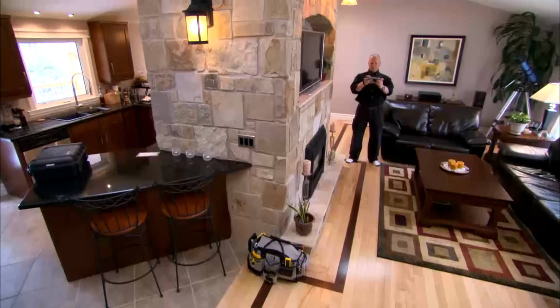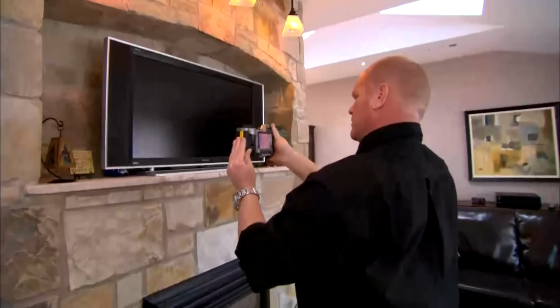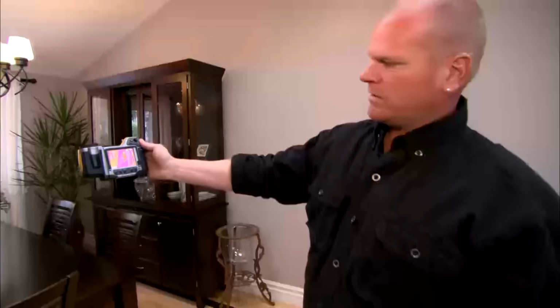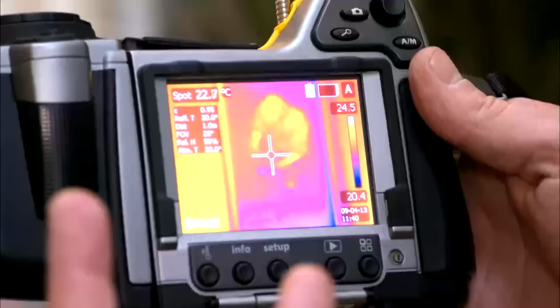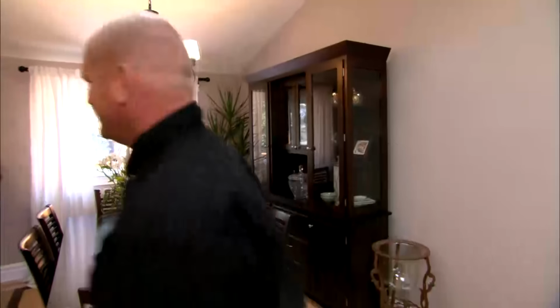I'm just seeing if I see any inconsistencies with the insulation up there. So far, visually, it looks good. I can easily see the skylights. There's a skylight, and there's a reflection of myself in the glass. This doesn't see through glass, it actually gives you an improper reading on the glass, but it shows how good it works because it shows my body, and I'm kind of hot, actually. Not really, but you know.